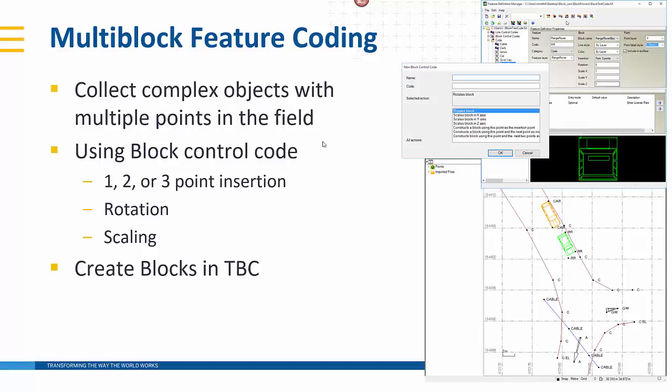The first one is multi-block feature coding. You can now collect complex objects in the field using multiple points. In this example, this car has been collected using both two-point method, and then this green car has been collected using a three-point method. So you can define where your first, second, and third insertion point is going to be, and when you're out in the field you can simply use that 2 or 3 point method, and the block is going to be accurately scaled and rotated to fit your data collection.